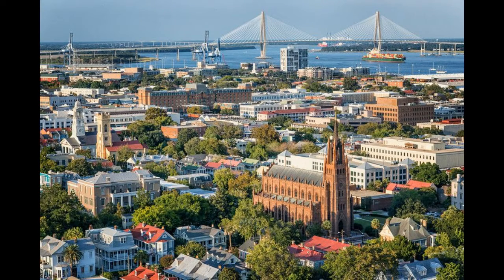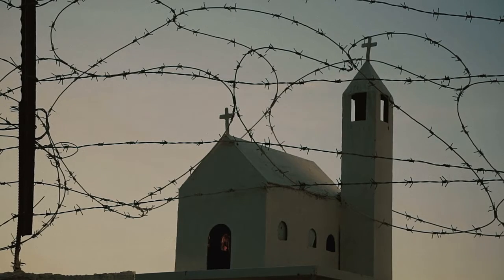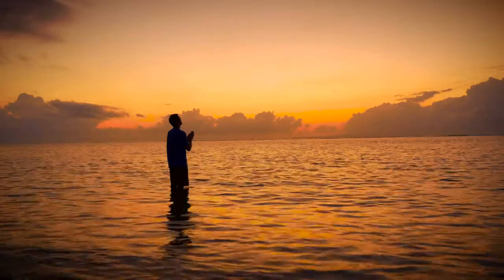Since the 1700s, Charleston has been known for its religious tolerance. The city boasts dozens of church steeples, as well as historic synagogues. People from all over the world came to Charleston for religious freedom. You will find several different Protestant denominations in addition to Roman Catholic congregations here. This may be one of the reasons that Charleston's nickname is the Holy City.